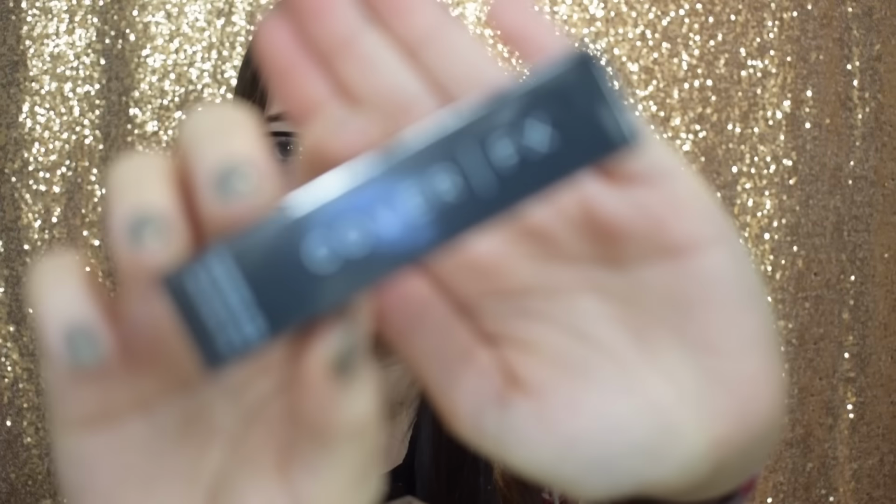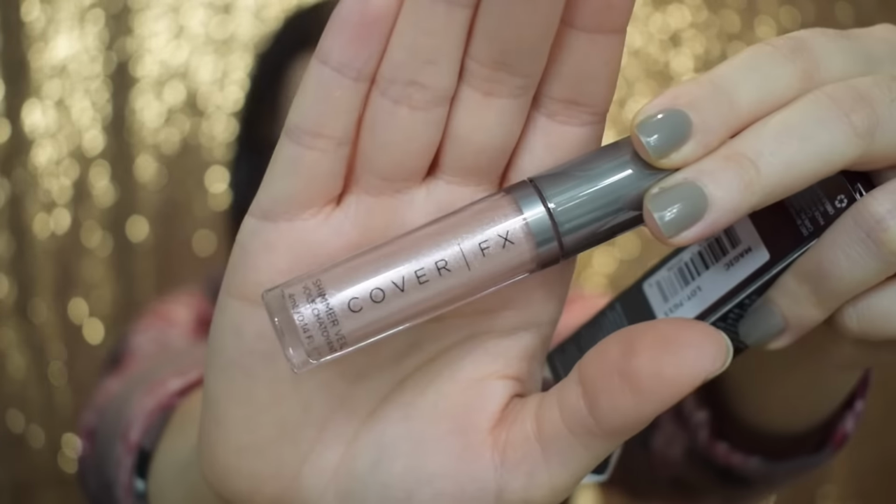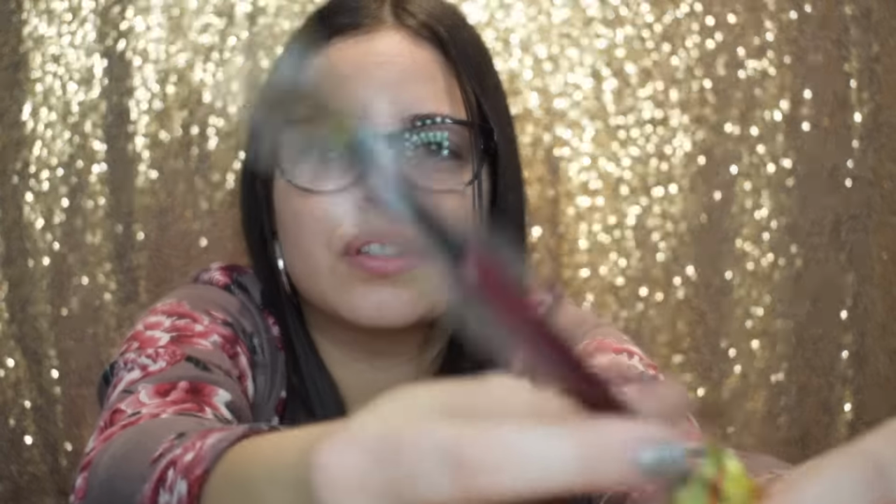Now, one more thing. So this Cover FX Shimmer Veil. And this is in the shade Magic. And I think I already have this. There. Yep, I'm pretty sure I already have it. And last, I think this is the last thing. This is a Sonia G brush. Let me just pick it out. Yeah.